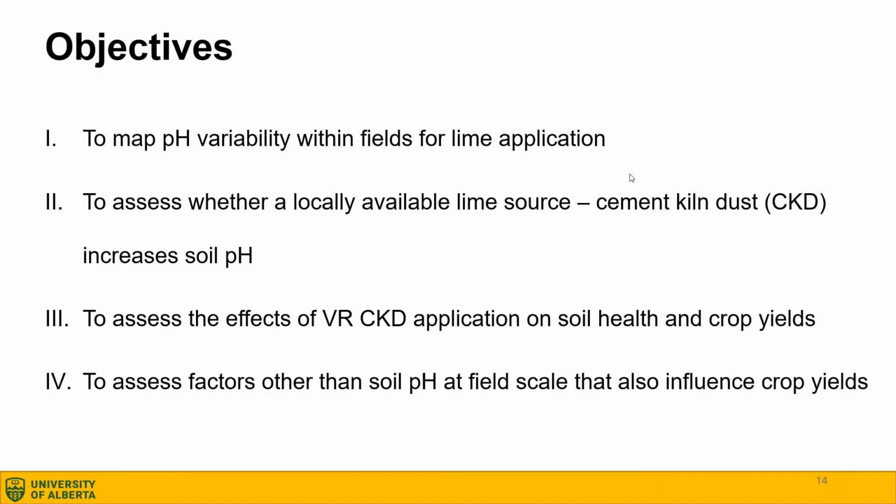I don't think I will cover everything in this talk, but one of the objectives for us was to map out pH variability in the farmer's field, because if you go and do pH, even if you do it zonally, you don't have a complete picture of what is happening in the field. We also wanted to assess whether a local liming source, which is called CKD, the farmers are able to use. And then we wanted to find out the effect of the CKD on soil health and crop yield. And we wanted to find whether there were other factors in the field for the on-farm research portion of our experiment that also influence crop yields.